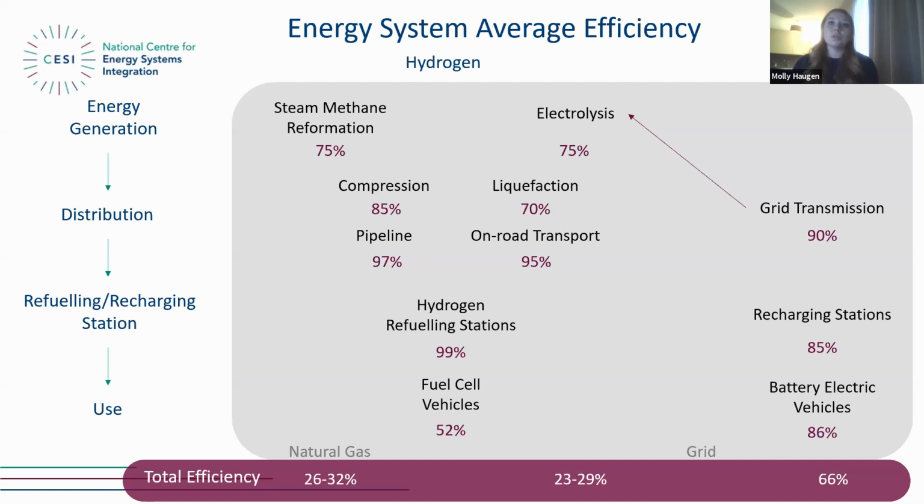The percentages that are below each of these are the efficiency within each of these different components, and together that gives a total source to wheel efficiency for each of these different pathways. Both natural gas for hydrogen and grid for both electric vehicles and for fuel cell vehicles are analyzed. And what you can see is that the total efficiency for battery electric vehicles is around 66% compared to that for fuel cell vehicles, which is about 25 to 30%.